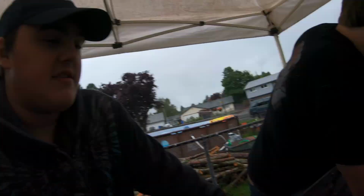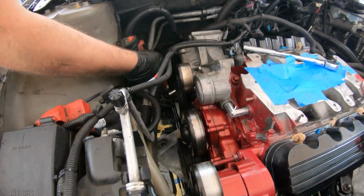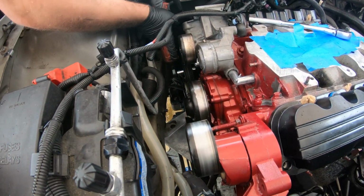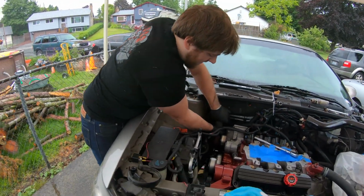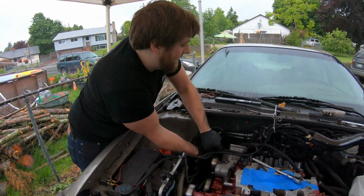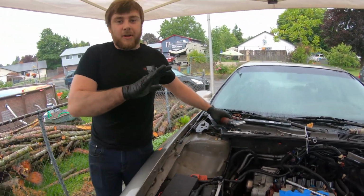If you have a Bonneville, do not forget about that bracket. Very important. You will not get your power steering pump on if you do not have that bracket on. I was like, Tristan, we're going full race car. We're deleting the power steering. All right, that is good enough.